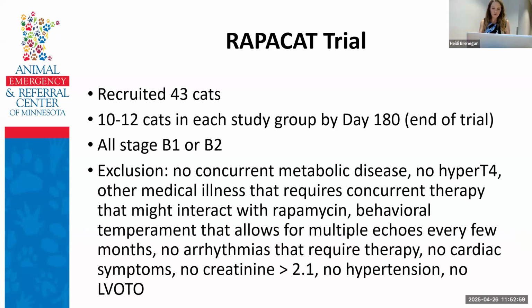So 43 cats in total were recruited. There were about 10 to 12 cats in each of the 3 study groups by the end of the trial, which was 6 months later. And again, all cats were stage B1 or B2, so no heart failure cats. Cats were excluded if they had pretty severe concurrent metabolic disease. They could not have hyperthyroidism, and they couldn't have any other medical illnesses that require concurrent therapy.